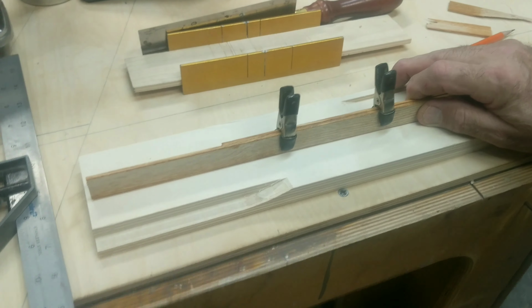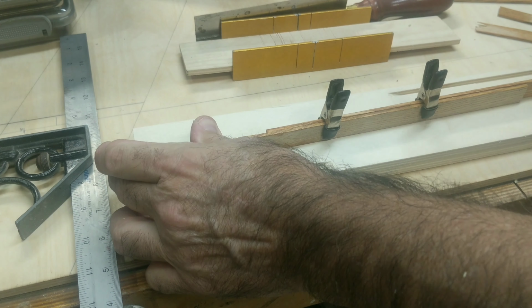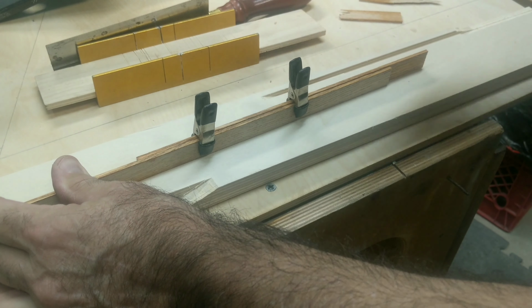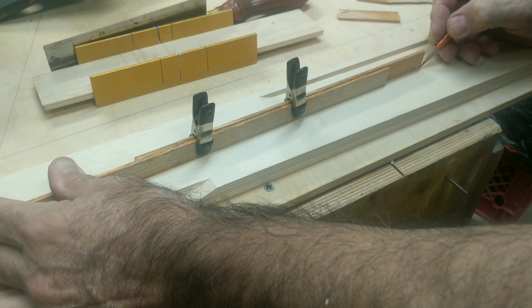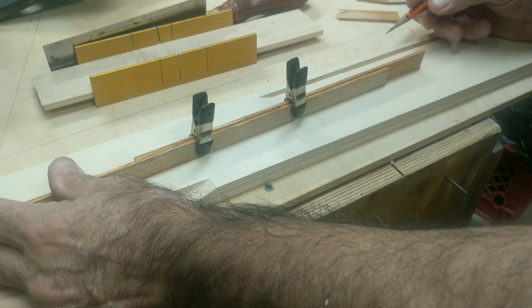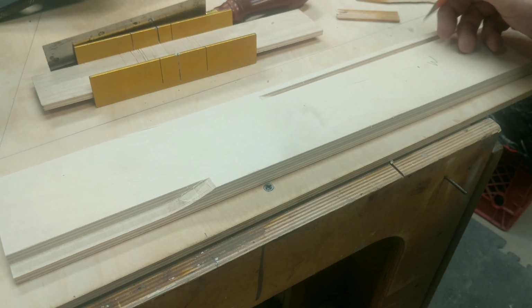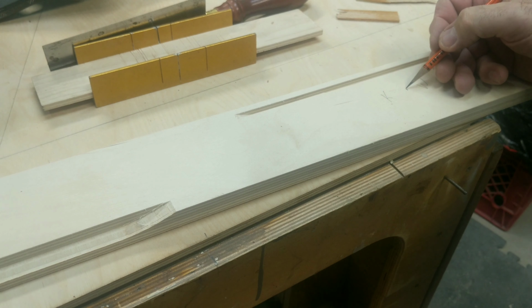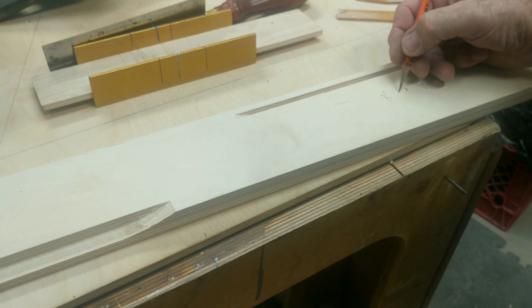Right? Let's go over here. Get it close to the edge. You probably can't see this now. You see that? Make a little tick mark where you're at, so you're cutting. So this is your waste side, okay? And this is your keep side. So remember, your piece is coming to this side of the line.